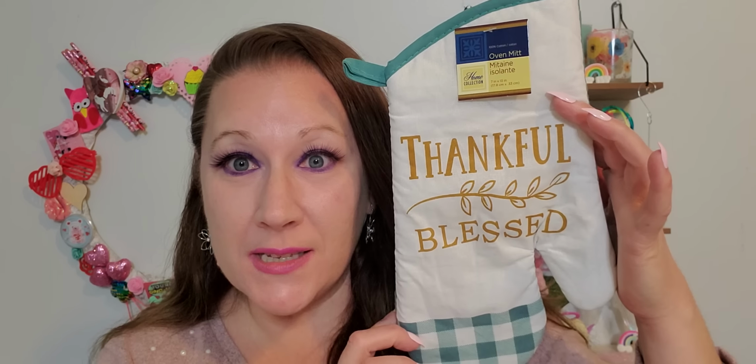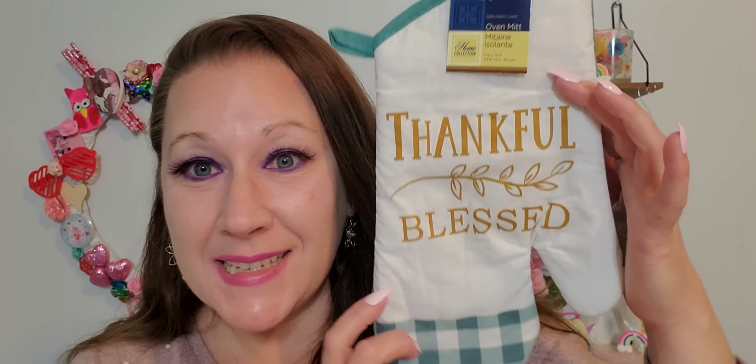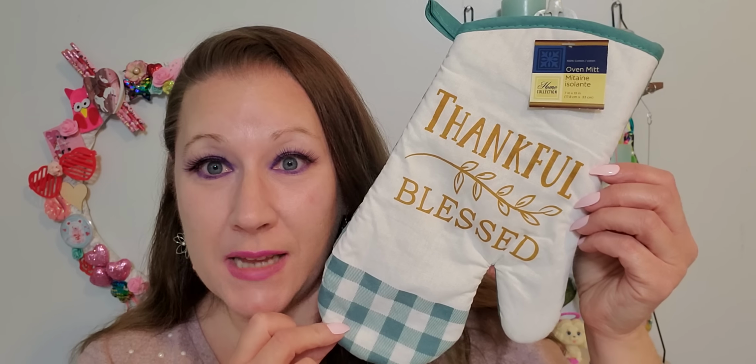And I think that these are just so simple and gorgeous, absolutely simple and gorgeous. And you know, I love the saying on them. So it says thankful and blessed, and I love the gingham print all over it. So I think I'm going to give these to my mom for sure, because this definitely goes with her house, her theme, her colors, everything.